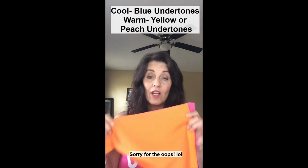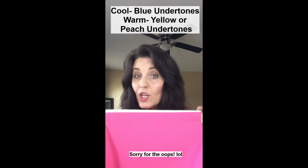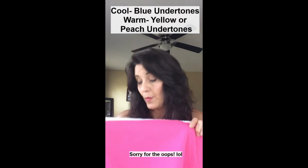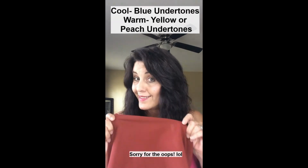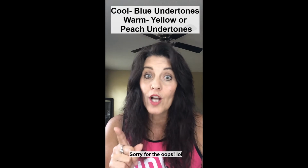That means you have like the bluish undertones, red-haired, fair-skinned ladies, those with freckles. And if you are a cool undertone, which means you have blue undertones, you're going to be able to wear the pinks and the jewel tone colors that are going to make your skin absolutely glow and not wash you out.